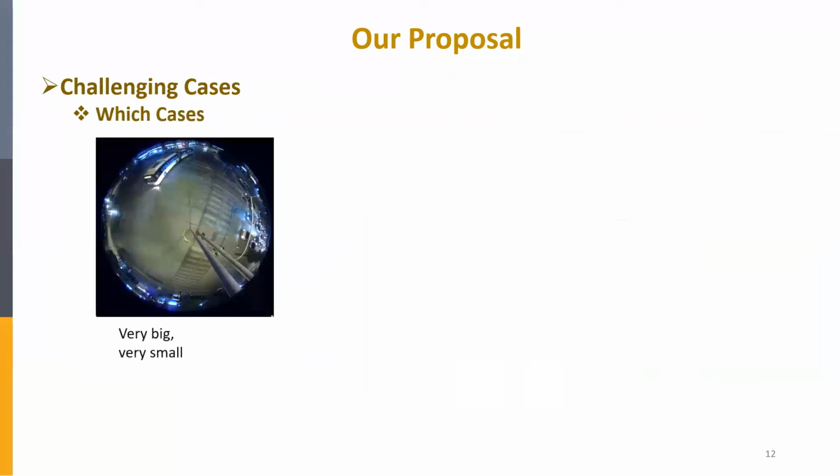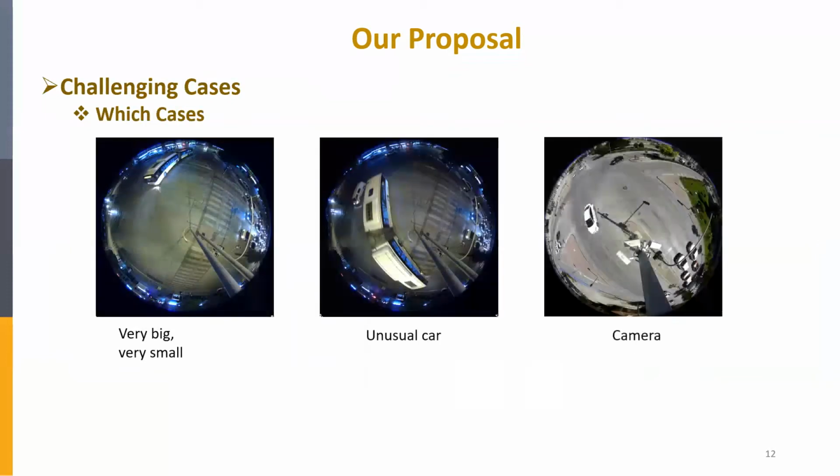We also noticed there were some challenging cases where our model was not able to perform up to the task. For example, very big, small, and uncommon vehicles and images with cameras. To force our model to learn those cases, we upsample them 10 times more. Finally, we use multi-stage transfer learning to improve our model's performance.